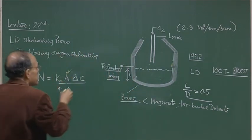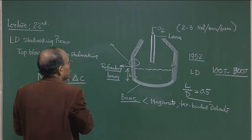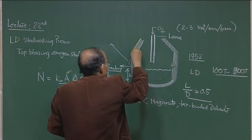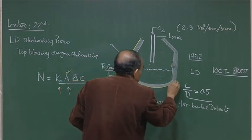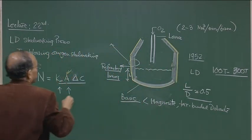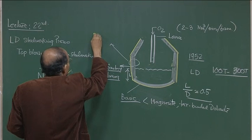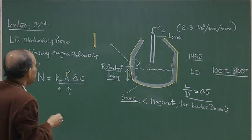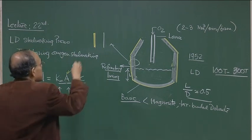If you concentrate on this area, for example, then you will see that you have this is the steel shell, which is sort of water cooled, okay. There are panels here. And then you have refractory lining, which is this. So this is the lining here.